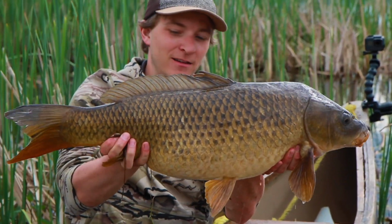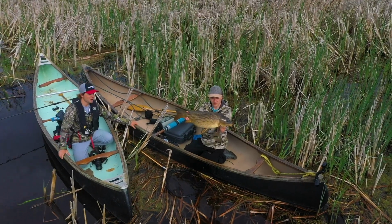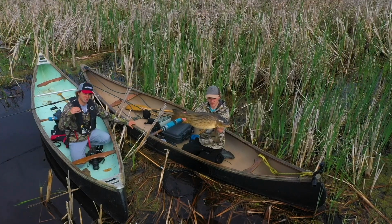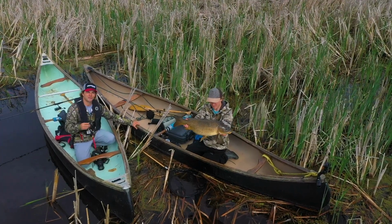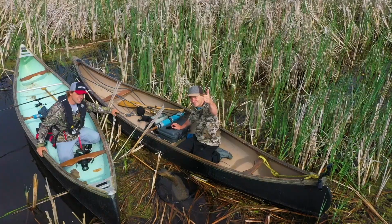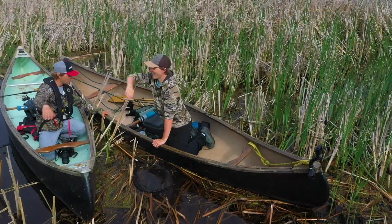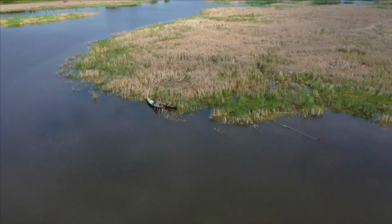Fat female. Hasn't even spawned yet. It's not a giant, but a fish like that peels line, and it is a ton of fun. We're gonna get it right back in the water and we're gonna catch some more. They should keep on chewing all day long. Yes! Unreal.